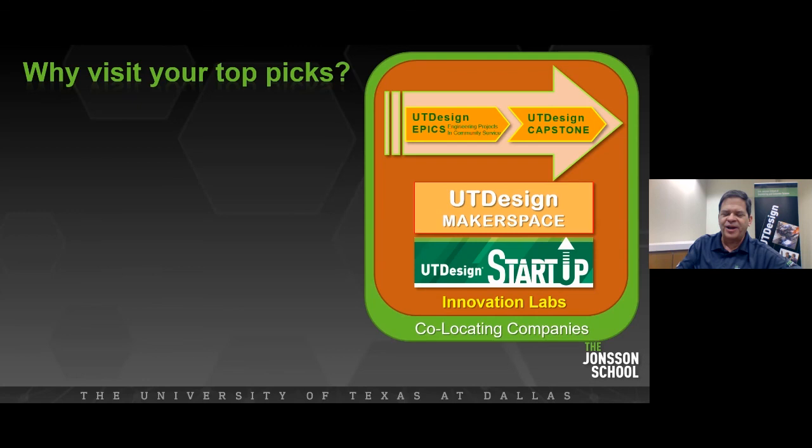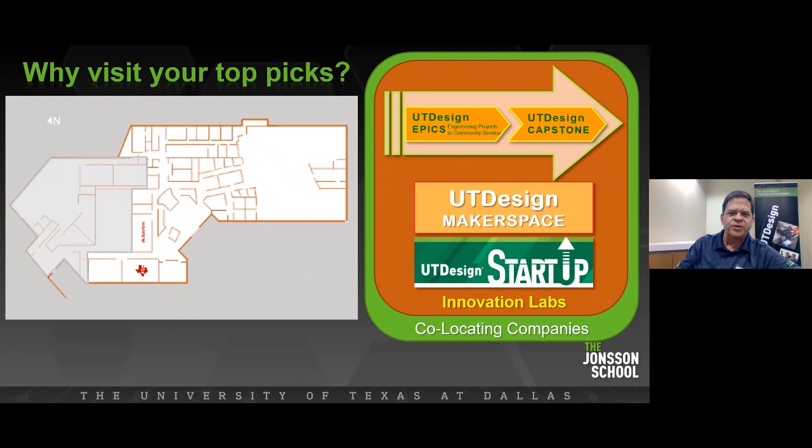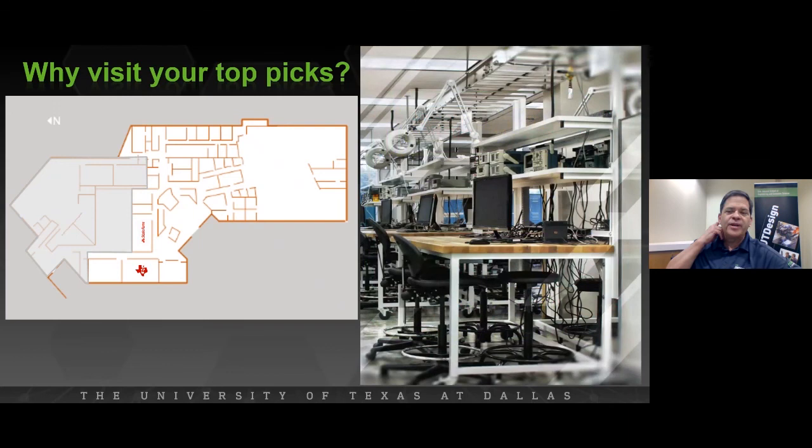When you come and visit UT Dallas, make sure that you call me and I'll take you on a tour of our 40,000 square foot UT Design space. And here's a picture of the Open Lab. That's about 15,000 square foot of space, and you're seeing about 80 feet right there. So come in, visit UT Dallas, learn a little bit more.